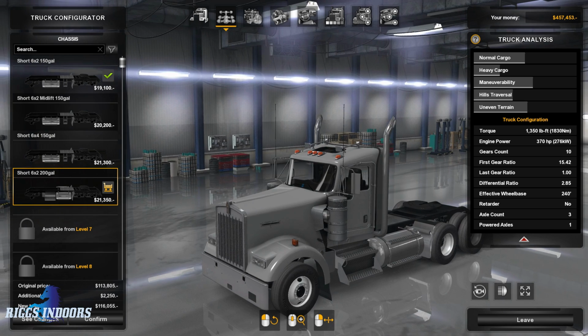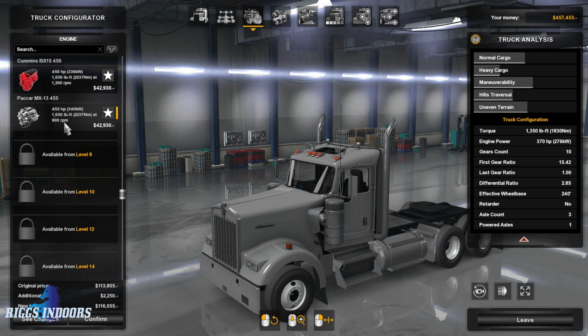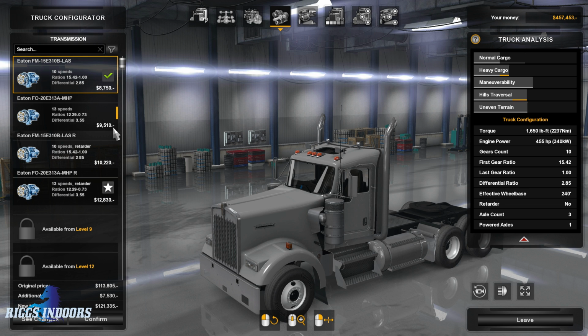200-gallon tank. Yeah, we'll do that. Now, as far as the transmission goes, not the most power. You know what? I'm going to do... Oh, the Paccar. But then this one does a little bit better. There's the Cat. But this one has the highest horsepower. You know what? We're going to do the Paccar. Alright, now we're looking at 121,000. That's not too bad. Sorry, that was the motor. Now we're getting in transmission.